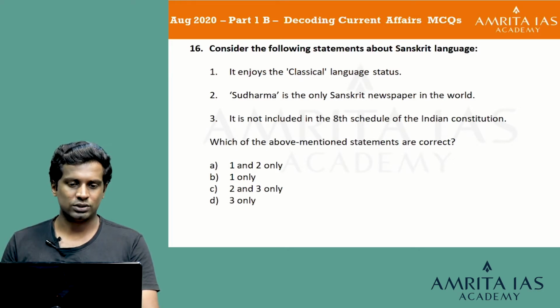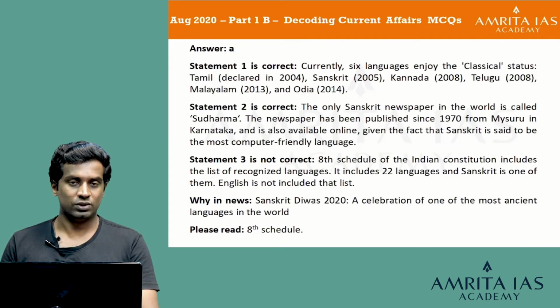It enjoys classical language status. The second statement, Sudharma is the only Sanskrit newspaper in the world. Even though the absolute keyword 'only' is present, Sanskrit is comparatively a dead language, not spoken very much by a large number of people. So taking into account that Sudharma can be the only Sanskrit newspaper in the world, I would say let's go for it. Or even if you have any doubt, we managed to make it a 50-50 elimination. Now we are left with just two options, option A 1 and 2 only and option B 1 only. I'd go with option A 1 and 2 only. Let's look at the explanation. The answer is A.